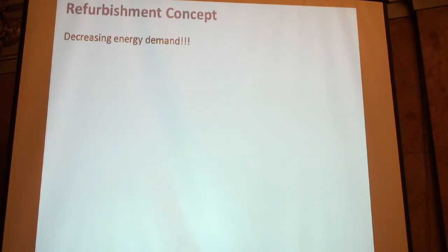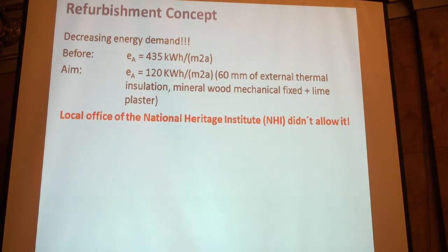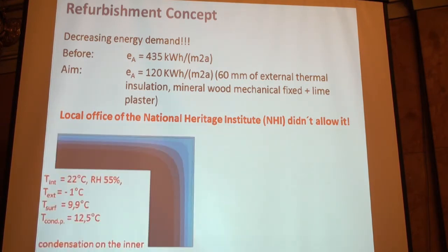Also, one of the topics was how to decrease energy demand. Former energy consumption was 400 kilowatt hours per square meter per year, and the aim was to decrease it to 120. One of the solutions was 60 millimeters of external thermal insulation. It was not possible to add internal insulation because of the decoration. The local National Heritage Institute didn't allow that, and the discussion started. This part is very important, because technical arguments were used for the discussion with the institute.